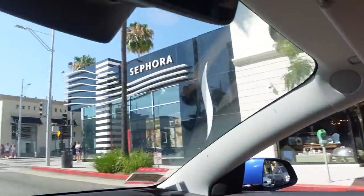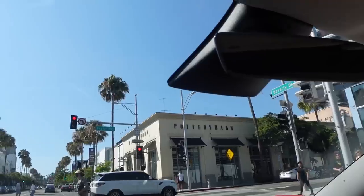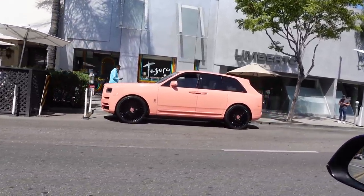No, it's a girl inside. Oh no, it has a red bumper. Oh, wait, what? Red bumper. Yeah. Oh, so it's not fully wrapped? It's all pink with a red bumper. That was bad. It looks pink on camera, but it's like a salmon pink.